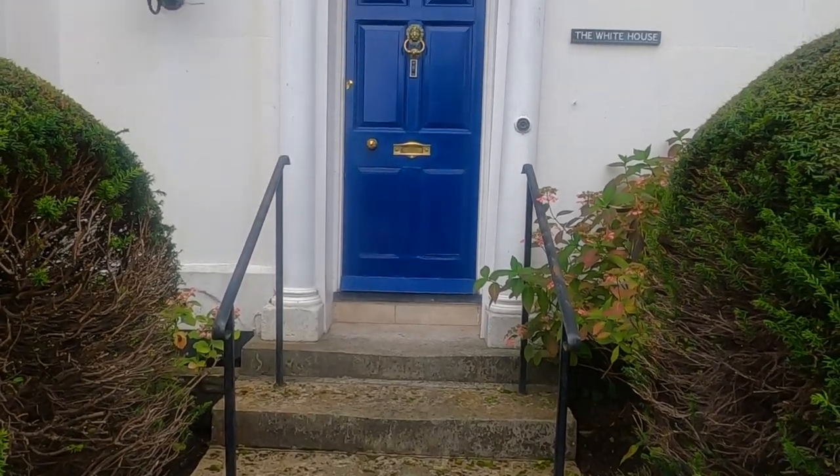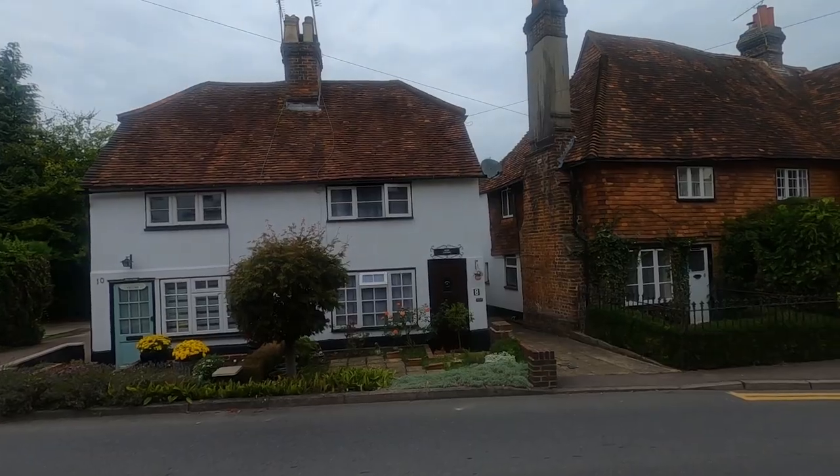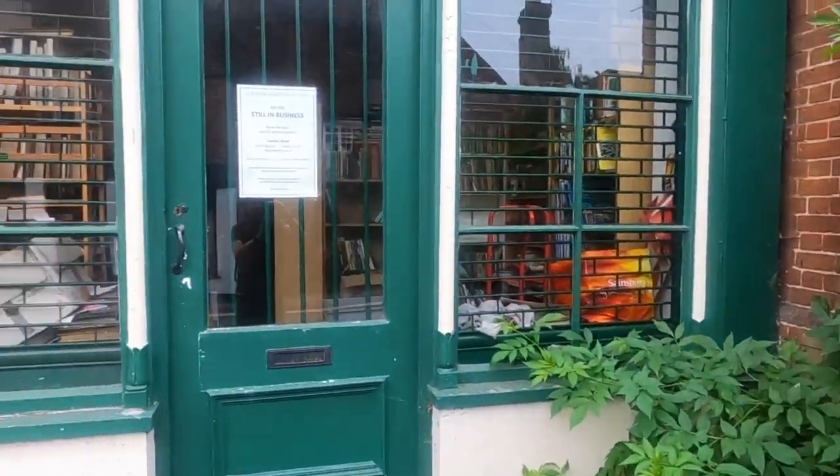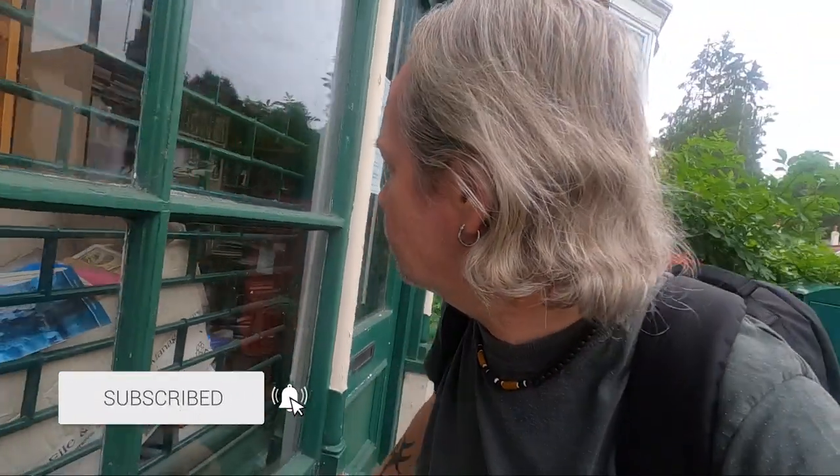Now, this is old Oxted, which was first developed in the 13th century, so it's a lot of mishmash of styles of houses, as you can see. It's an incredible bookshop. We are still in business. Isn't that amazing? We do like a good bookshop.